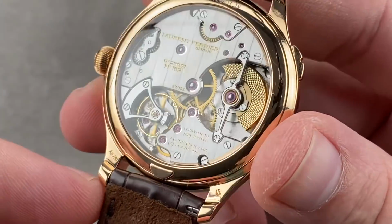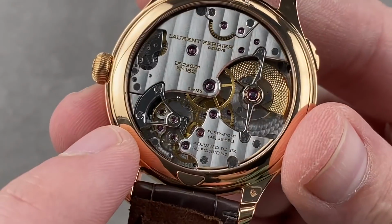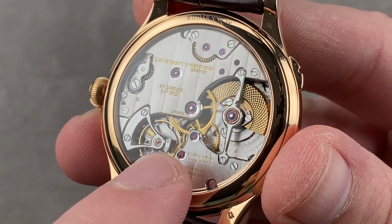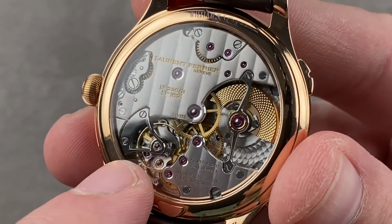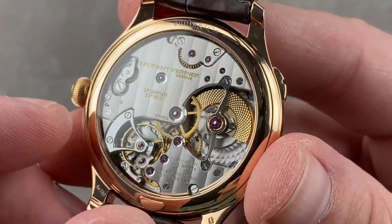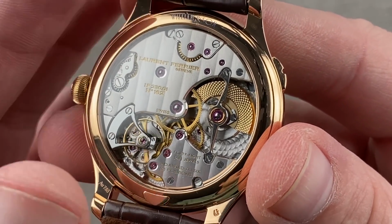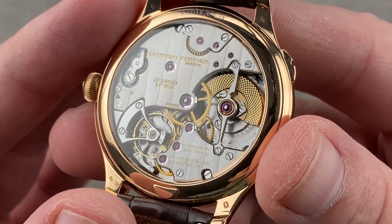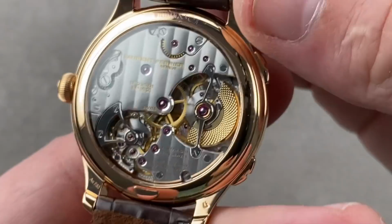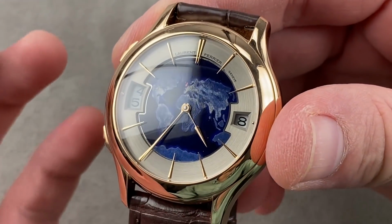Now you can see there's a lot of black polish here. Every screw head, the bridge for the rotor, as well as the bridge for the balance. You can also see 1, 2, 3, 4, 5, 6, 7 sharp interior angles where beveled edges meet in a sharp cleft line. That is one of the most difficult arts of finishing you will find in the Swiss watch industry. This watch, with black polish and interior angles everywhere, is as good as it gets. You can see William & Son, and then this was a 5-piece limited edition, so exclusivity is assured.